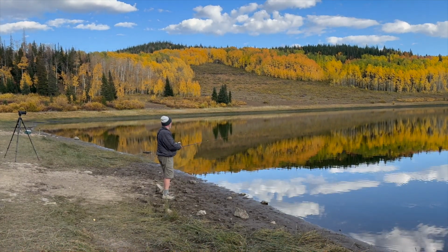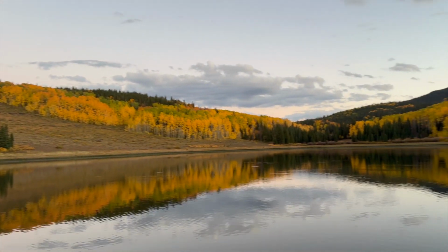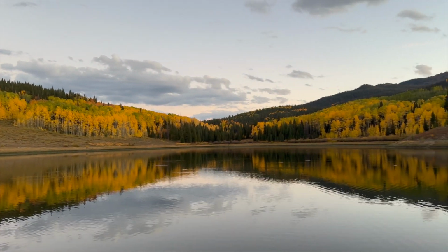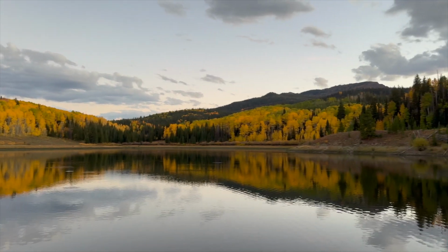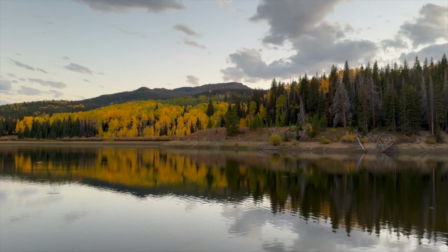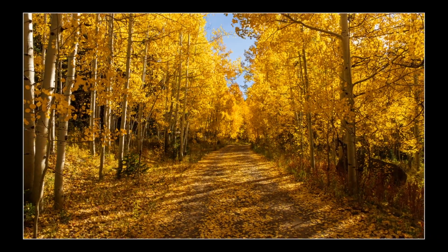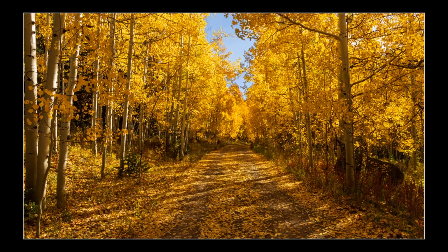No luck yet. Well, we got some beautiful reflection shots, but sunset was kind of disappointing. We also caught two nice little fish that'll be nice little pan fryers. And here are some of the photographs that we did take at Chapman Reservoir. We hope you enjoy them.